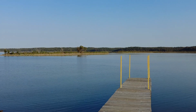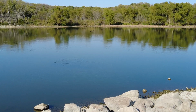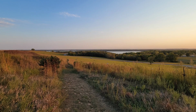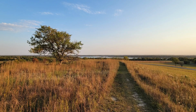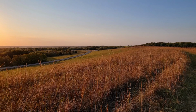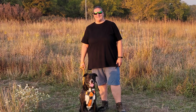The next day we decided to explore the State Park and Corps of Engineers Park next door. We went down to the boat ramp to check out the lake and saw some hungry fish biting at the surface. We also went to the Overlook Park next door and checked out the lake from there. Afterwards, we hiked a short nature trail in the state park that took us across a prairie and up a hill and back. There were also children's storyboards along the trail that told the story as an oak tree grows. It was a very nice evening walk.